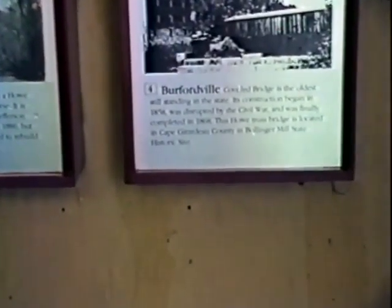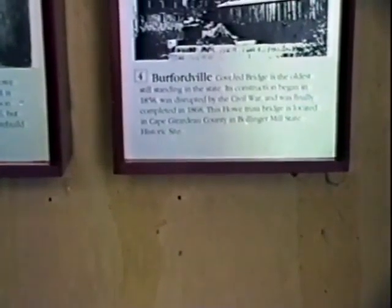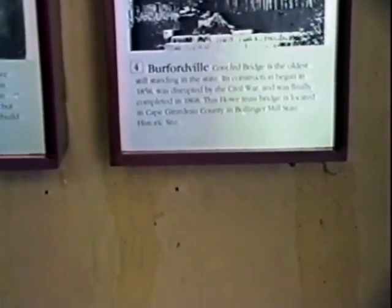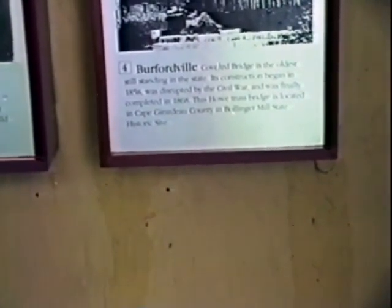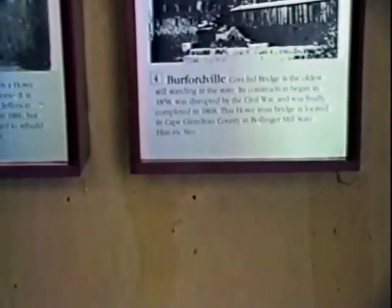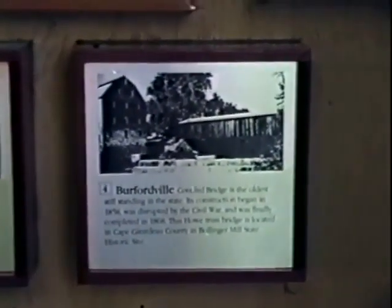And this is number 4, and this is the Bufordville covered bridge. It is the oldest still standing in the state. Its construction began in 1858, was disrupted by the Civil War, and was finally completed in 1868. The Howe Truss Bridge is located in Cape Girardeau County in Bollinger Mill State Historic Site. And that's where we're at now. So there are the 4 bridges in Missouri.